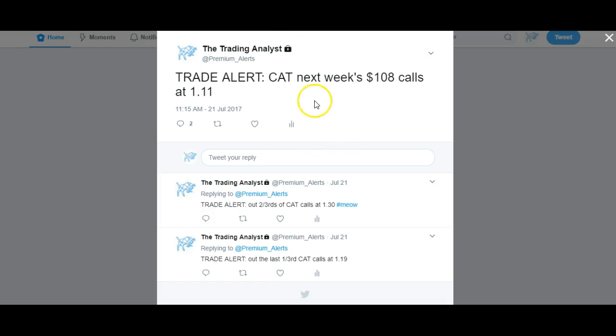This is on Friday. Okay, yeah, this is the right trade. So we alerted the Caterpillar next week's options, the 108 strike calls, at 111. Normally we trade the weekly options, but it was a Friday, and the Friday options don't really move how I like them to. It can be a really big mover for you, but the theta on those options is very debilitating. So on Fridays we like to trade the following week's options.